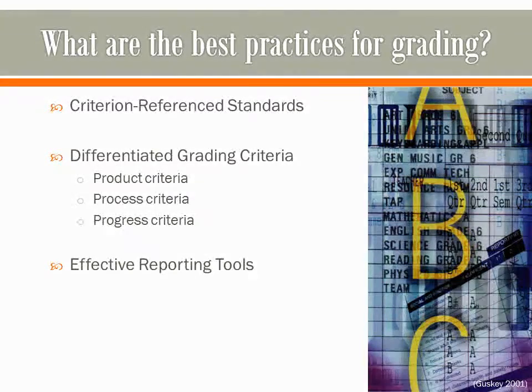The third point that Guskey really emphasizes is effective reporting tools. Simply put, how are we going to communicate with the stakeholders in this case? And then finally, consistency. This one's a given, but I wanted to see what other researchers are saying about consistency, particularly when we do come to the product, the process, and the progress criteria.